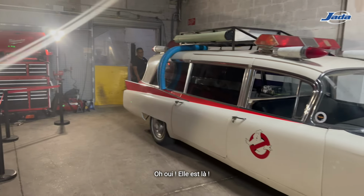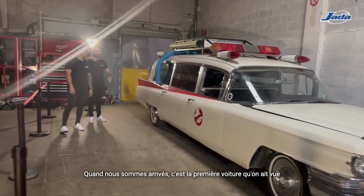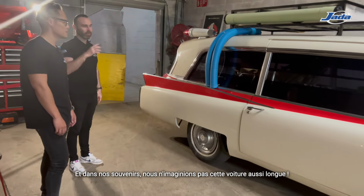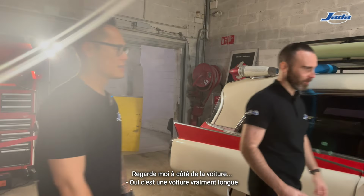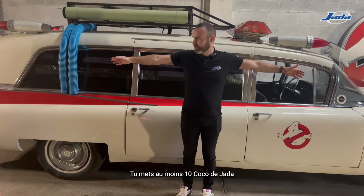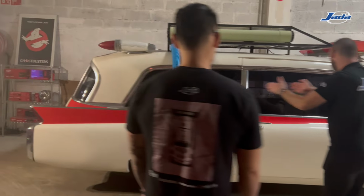Oh yes, this thing. Ecto 1. When we arrived by here, this is the first car that we saw. And in our minds, the car was not this long. Look at me next to the car. It's a very long car. It's like 10 of Coco, you see? 10 of me here.